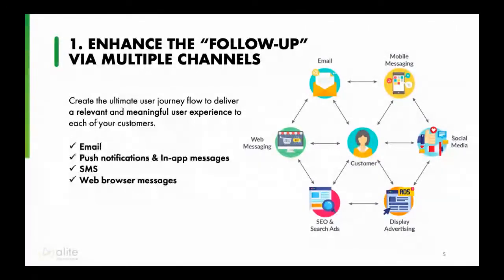And you have probably heard about the proven tactic of following up on unopened emails. This is a very simple process in which you follow up on your non-openers after some predefined time with an improved subject line.